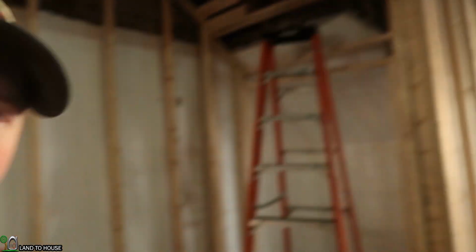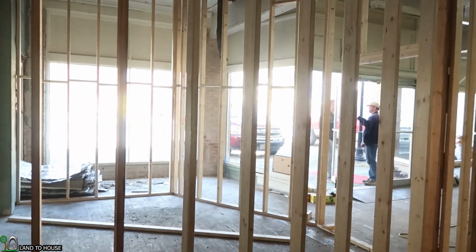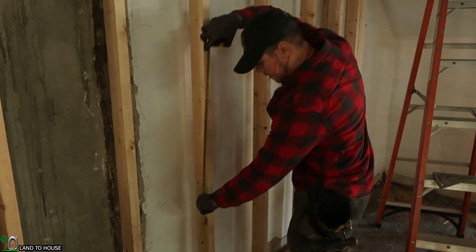I finished up here in this corner finally. It took forever. But now I'm moving on to baby changing stations. So I'm gonna have one here and one over on this wall. So we'll go ahead and get started here.